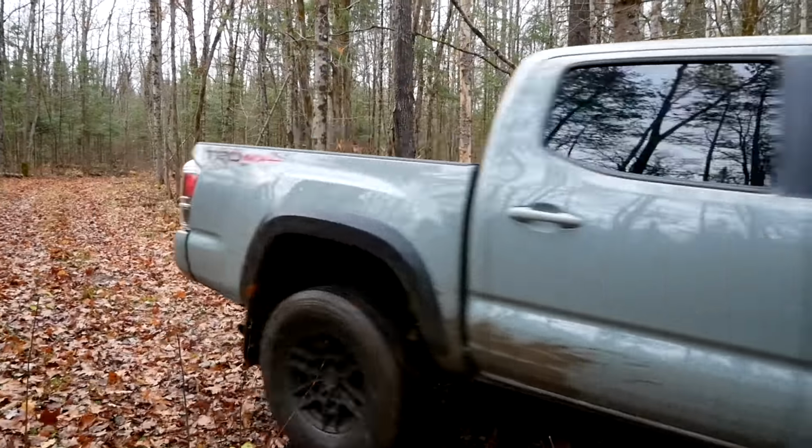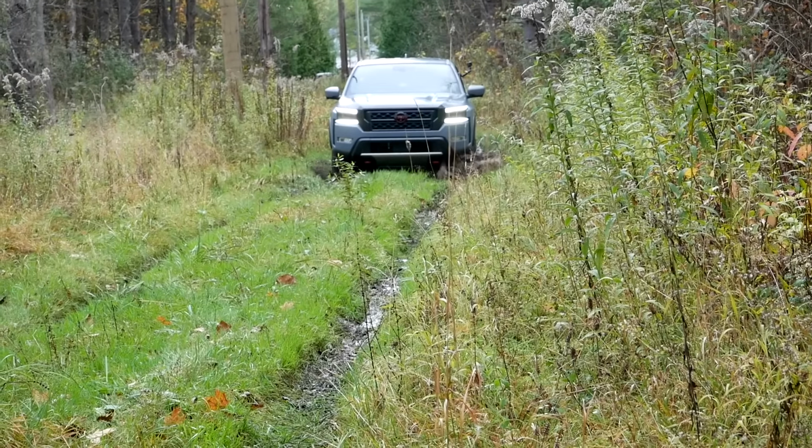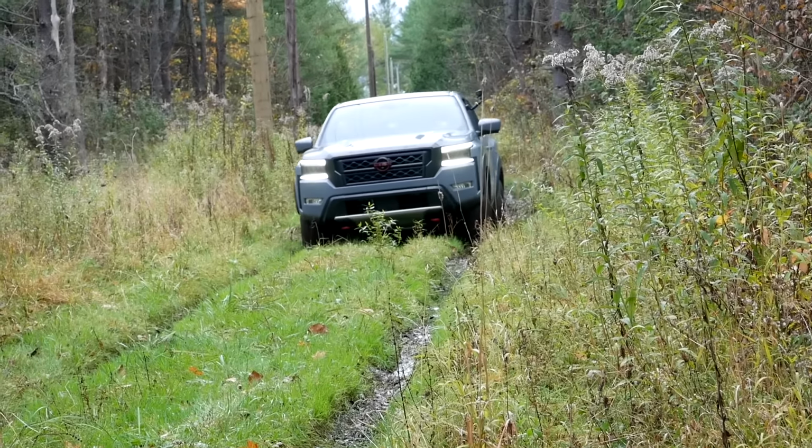All right, truck switch, driver switch time. Matt's driving the Frontier. And in the first section here, I was actually just in two-wheel drive in the Tacoma. So we're just feeling two-wheel drive here in the Nissan. So far, so good. Yeah, it's walking right through. A little bit of speed, like we said.